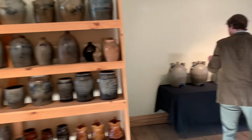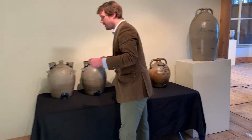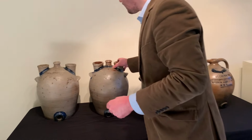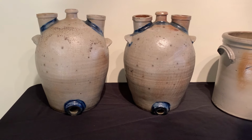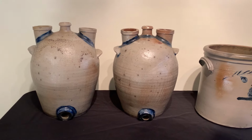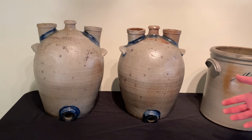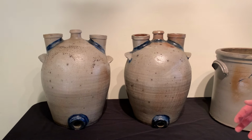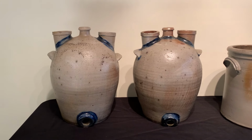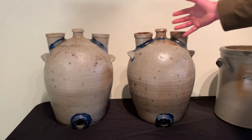Moving on over here is some interesting chemical stoneware made in Baltimore. Unusual spouted forms used for producing and storing chemicals and dispensing chemicals as well. Very unusual form. I've only seen a handful of pieces produced in mid-19th century America. They actually had cobalt decoration that were chemical stoneware pieces.